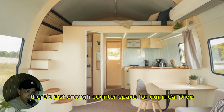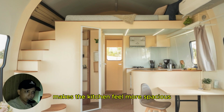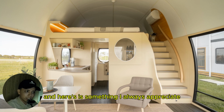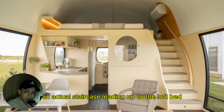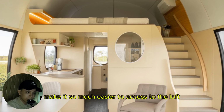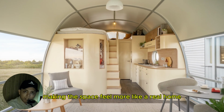There's just enough counter space for meal prep, and the layout keeps everything compact yet functional. I love how the light color scheme makes the kitchen feel more spacious even in a small setting. And here is something I always appreciate in a tiny space, an actual staircase leading up to the loft bed. Ladders are common in small homes, but having proper stairs makes it so much easier to access the loft. It also adds to the overall aesthetic, making the space feel more like a real home.